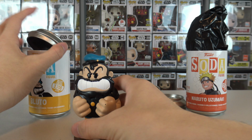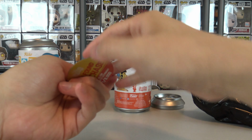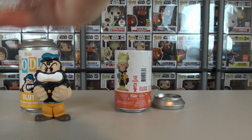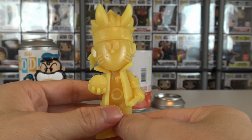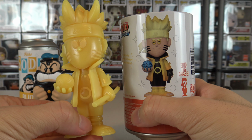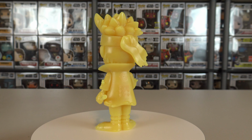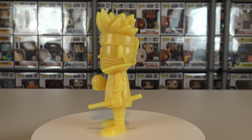Okay, now for the Naruto chase. Kind of glad we at least got one chase. Let's see. Here's the pug. He looks like it's a glow in the dark. But really, what glows is what I'm wondering. Whoa, okay. I did not expect that to be a glow in the dark. Here's the common on the can art. Here's the chase. Wow. This was definitely not one I was expecting. I was kind of expecting maybe his eyes would glow, maybe those collars on his shirt would glow and the orb things, but not the entire figure. Whoa, okay, that is definitely impressive.